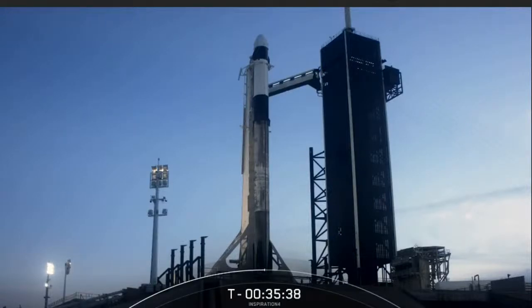So there on your screen is the Falcon 9 rocket at pad 39A, and at the very top is the Crew Dragon capsule where the Inspiration 4 crew awaits liftoff in just about 35 minutes. Again, if you're just joining us, this is the first all-civilian mission to orbit, AKA these are non-professional astronauts. They're people like you and me, and they're going to be going up to 575 kilometers, and they're going to be orbiting Earth there at that altitude for 3 whole days.